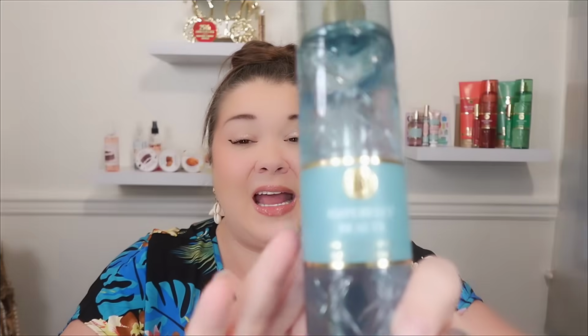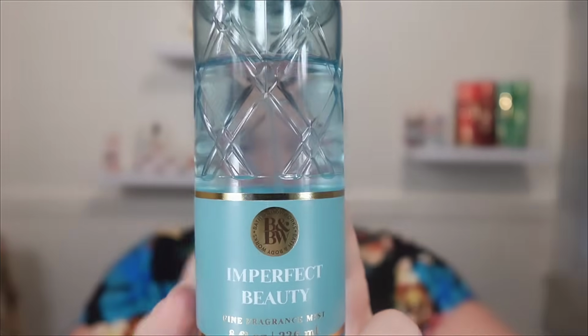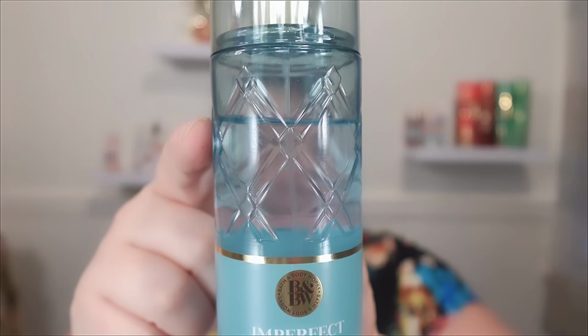It is another review of one of the Bath & Body Works Everyday Luxuries 3.0, and we are going to be talking about none other than Imperfect Beauty. Yep, she got a nice little dent on her, y'all. Look at her.